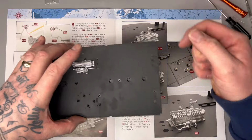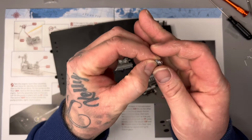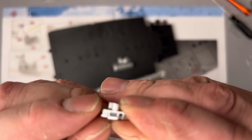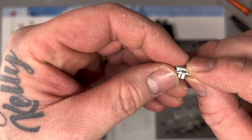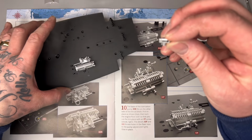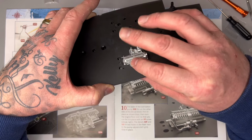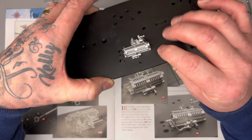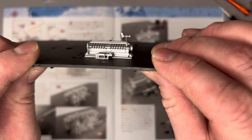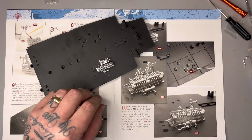Right, so what we're going to do is turn this piece round, and as you can see here, guys, you've got that little lip there. So if we put that the right way around, let's just make sure we've got that the right way around. Yeah, and that's got to go in there. It can only go one way, guys, because of that little lip I've just shown you. And that's how that looks so far. And then what we need to do is put an FP screw.